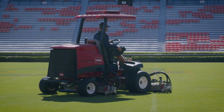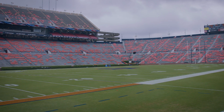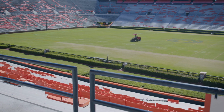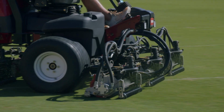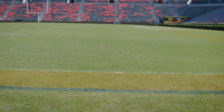Our job is to make sure the playing surface is as safe and playable as possible. It's a non-stop process to make sure that we're pretty much in a constant state of recovery and growth to make sure that we provide that playing surface we want on Saturdays. We grow 419 Bermuda grass and we mow it at 7/10 of an inch. We're mowing 3 to 5 times a week depending on weather, with weekly fertilizer applications to make sure our plant nutrition levels are in the right areas, and that aids in recovery from the previous week's game.